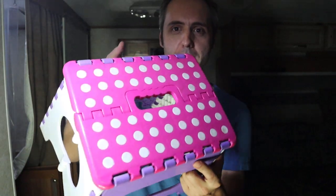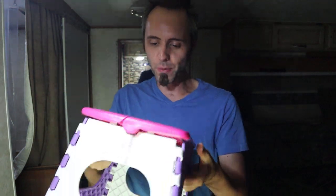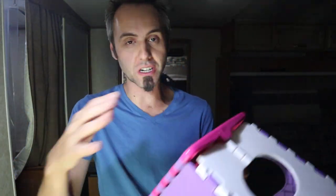So first of all, the color's a little off. It's definitely for girls. It kind of has a little Minnie Mouse look to it with the polka dots and the pink and the purple and the white on the sides. But I really don't care about what it looks like, because you can get these things in a bunch of different colors and styles and whatnot. What I really like is the practicality of it.